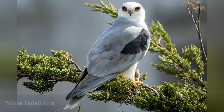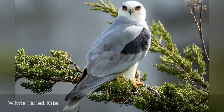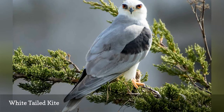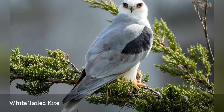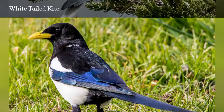The white-tailed kite, Elanus leucurus, has a fierce glare with its hooded red eyes, and its elegant pale plumage and ability to hover briefly also set this bird of prey apart. These raptors are found year-round throughout coastal and central California, typically in open country with scattered high perches. White-tailed kites prefer to perch and scan for their prey, making them easy to spot.